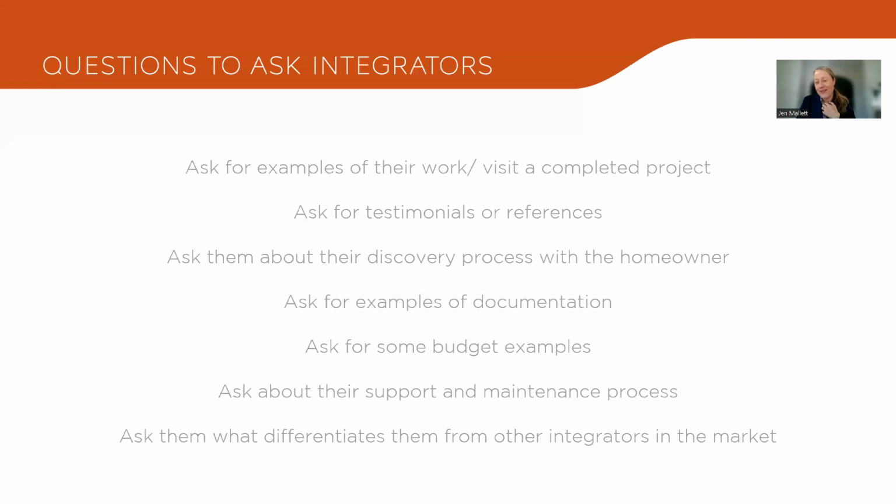We've talked throughout the course today about when, and it's early. So as early as you can. You cannot be too early unless you don't have any idea of what you're going to create. And even then, I'd say you should meet with an integrator, kind of understand what's possible, because it's just so broad. Here's some great questions to ask integrators, whether or not you're a trade professional or a client.